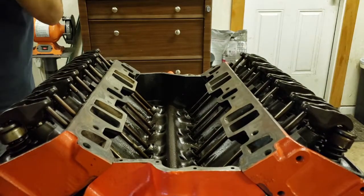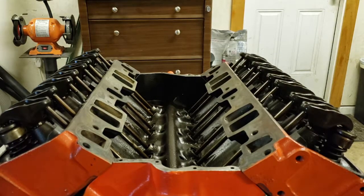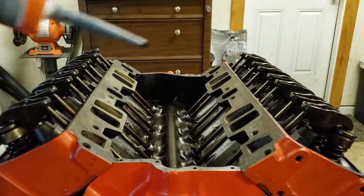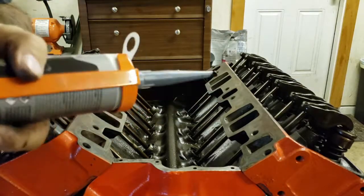Because they will like to slide around on you. But here we go. So, this is how hot rodders and normal people have been doing this since the beginning of time. No, since the beginning of the V8 maybe.